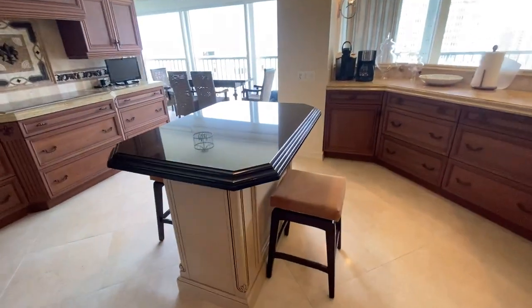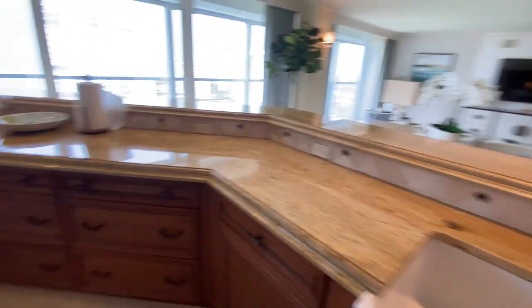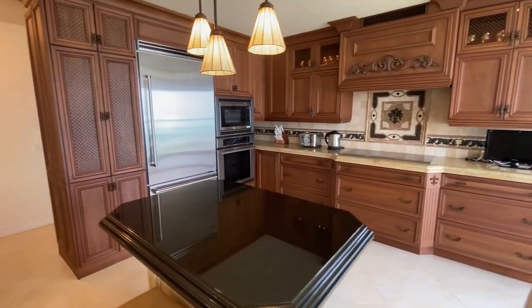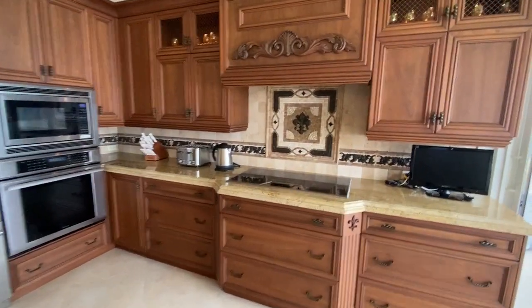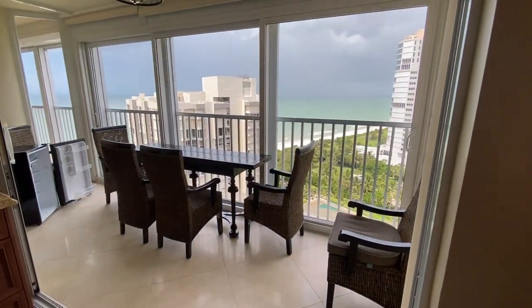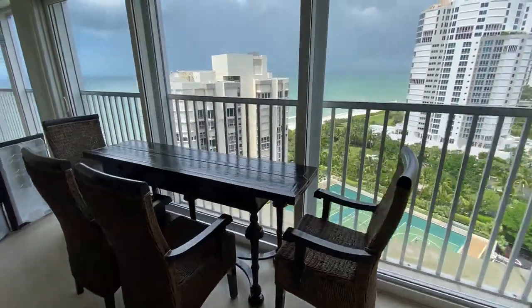So here you have a small island. Sink overlooks the living area. Double oven, nice range. And then here, this is really outdoor area, but they have it closed in. And then they have a nice little eating area overlooking the golf here.